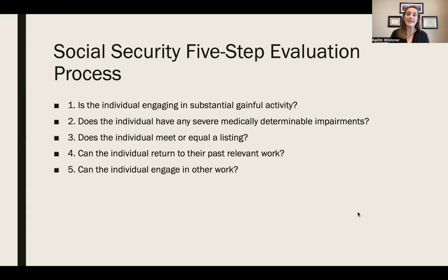Like I said, if you cannot go back to your past work, Social Security moves to step 5. They take a look at your RFC, your age, your education, and they say, okay, with all of that, can this individual go back to any other type of work that exists in the national economy? So not necessarily work that you've trained for, but any type of work. And if you can engage in other work, then you will get an ultimate denial. If there is no other work that you can do based on your RFC, age, education, then you will be found to be disabled at step 5.